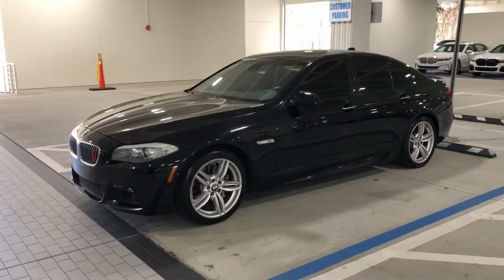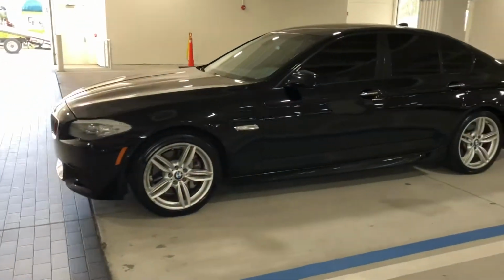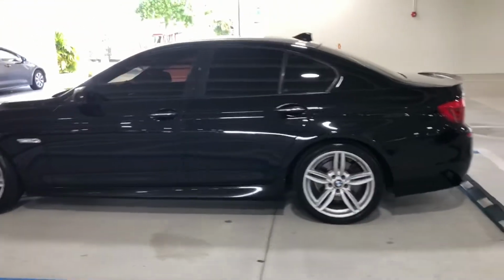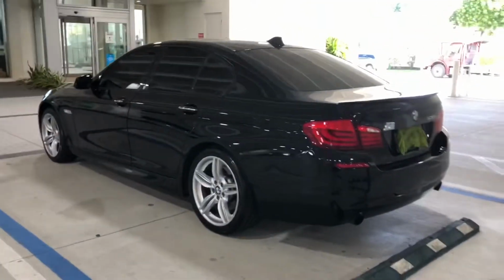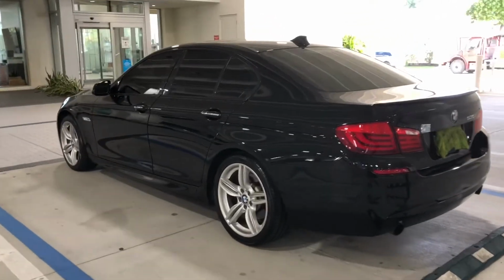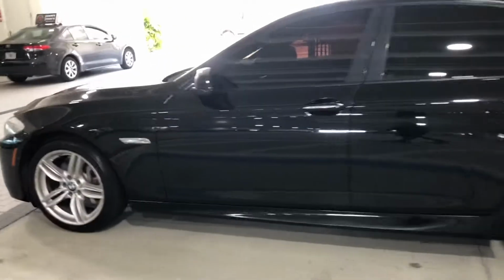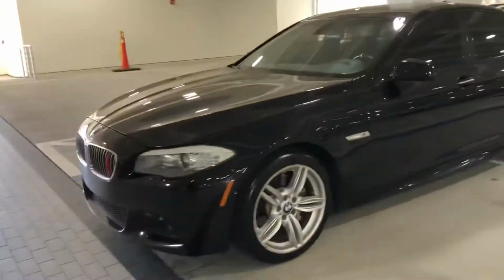So you guys, I paid $5,500 for this awesome machinery right here, and I have no regrets. I paid $5,500. It cost me $625 to ship it all the way from Oklahoma. So with taxes and fees, I was around $6,400 into it all in.